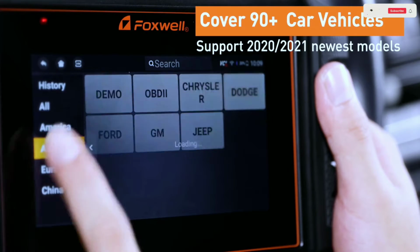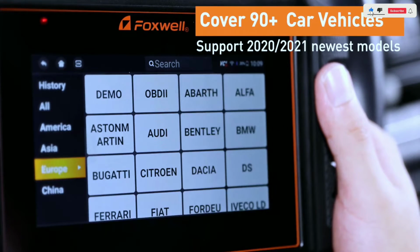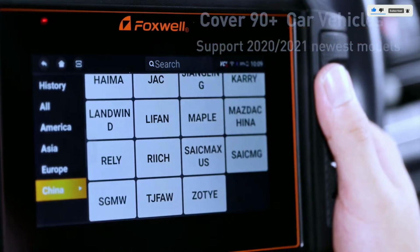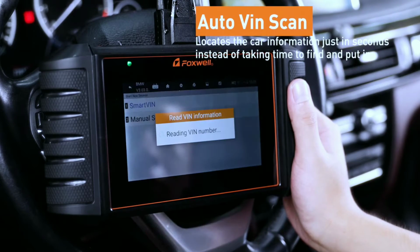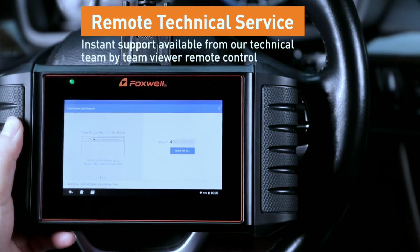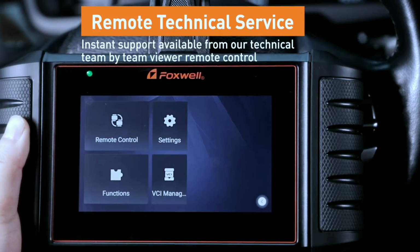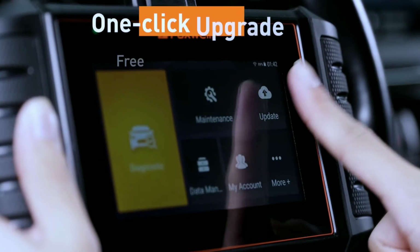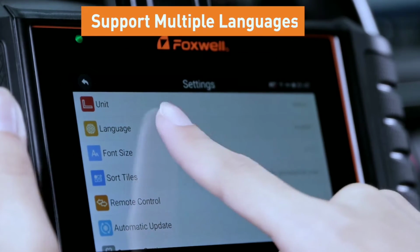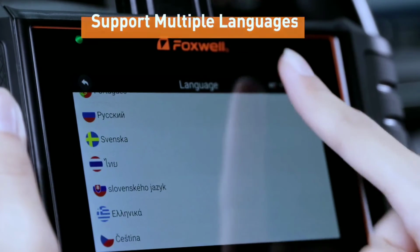In conclusion, the 2023 Foxwell NT726 OBD2 scanner is a powerful tool for anyone serious about maintaining their vehicle. Its user-friendly interface, comprehensive diagnostics, special functions, and regular updates make it a standout choice in the world of OBD2 scanners. Whether you're a seasoned mechanic or a DIY enthusiast, the Foxwell NT726 has got you covered.